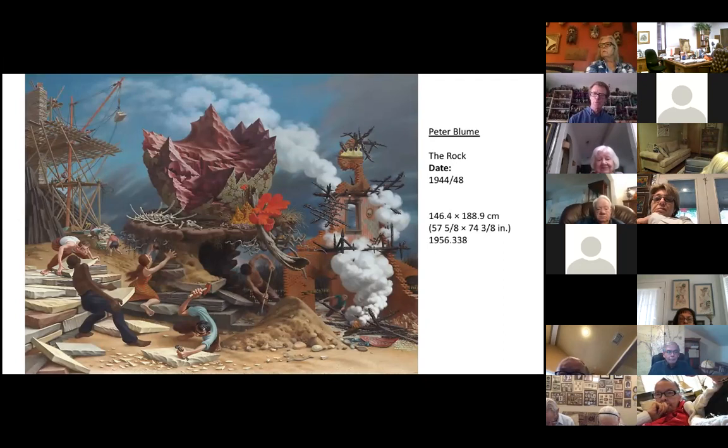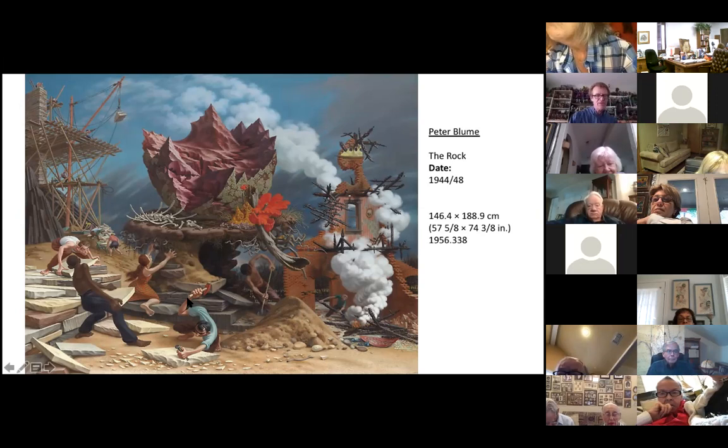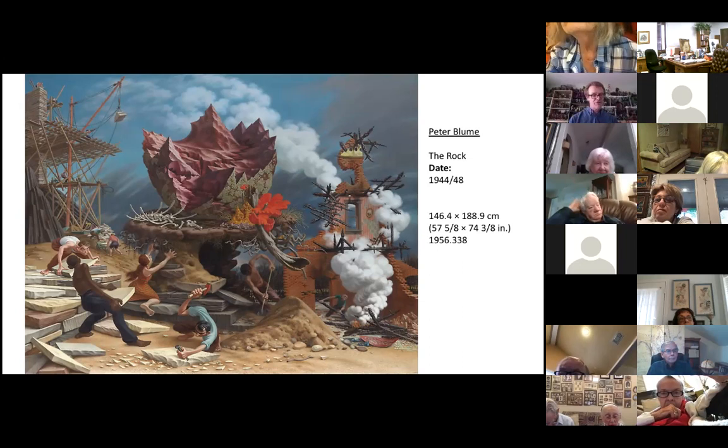This painting called The Rock was received as the highest work within a juried exhibition, I believe, in Pennsylvania. This is, again, right after the war. And if you look at the construction that's occurring on the left side, a lot of Americans connected with this idea, especially after the war and the amount of construction that occurred in America. This just looks very much like a surrealist painting that you would see from Dali or even Magritte, but with one tinge or change.